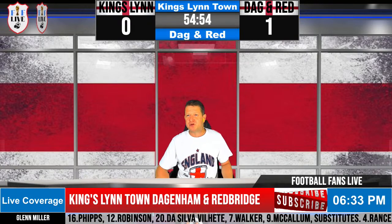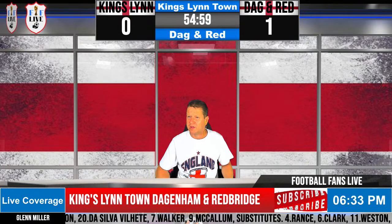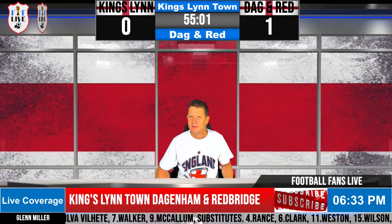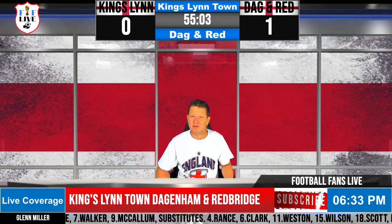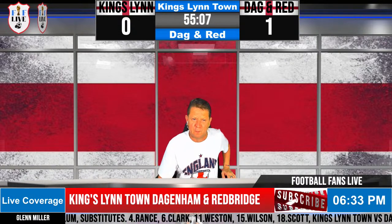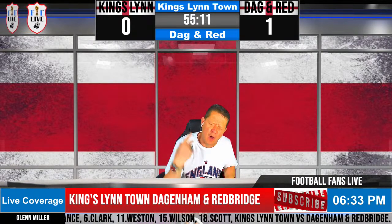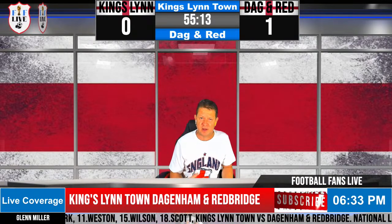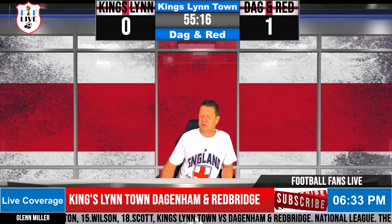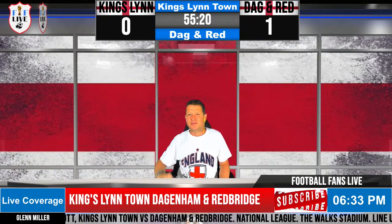But Dagenham and Redbridge cross it in over on that far right hand side. Is it going to go all the way out for a goal kick? No, he kept it in. It's on the edge of the area, they're inside the penalty area. Takes around one defender and he tries to play it onto the front post. It takes another deflection and Dagenham and Redbridge are all over. They're literally smothering Kings Lynn at the moment. And it's going to be a corner kick to Dagenham and Redbridge out on this right-hand side.